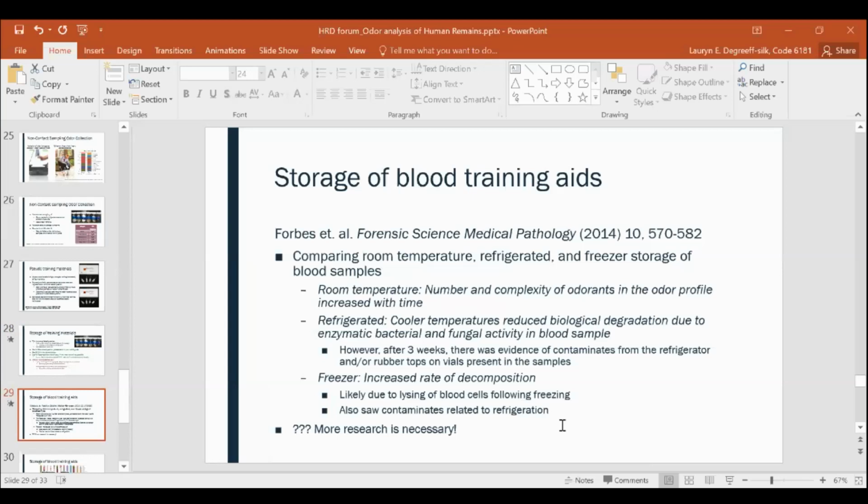So looking at the room temperature samples, the number and the complexity of the odorants in the odor profile increased with time. So when she stored them at room temperature, she was watching active decomposition. When they were refrigerated, it did reduce biological degradation because the bacteria and the fungal activity were slowed. However, after 3 weeks, there was evidence of contamination from the refrigerator and the rubber tops of the vials on the sample. So the smell of the refrigerator was getting into her samples because of storage.